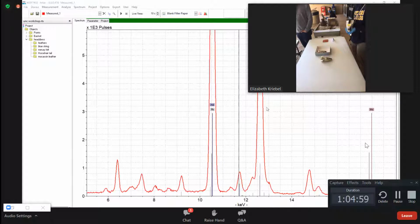Are you getting those here? That's in the glass. It's in the glass, not in the leather. So it's not a treatment. It's in a solidified, vitrified form. It's not going to hurt anyone. But it is part of the coloring. I would guess the arsenic is in the yellow.